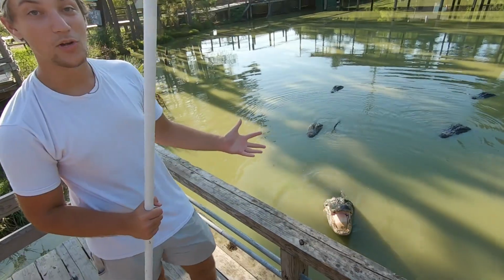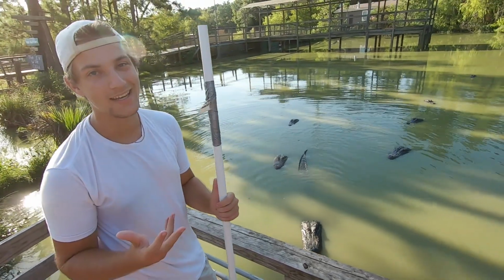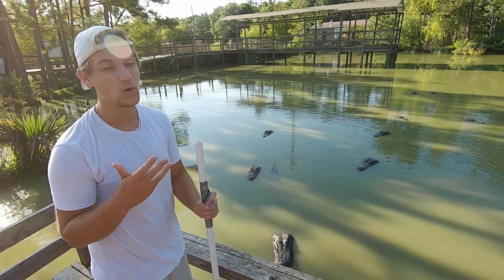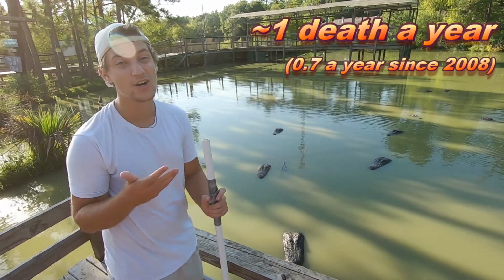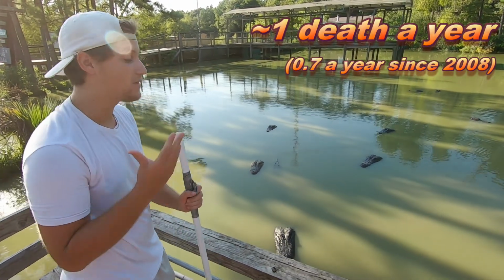So you may look at an animal like that, see those wide open jaws, those teeth, and think, man, that thing has to be a man-eater. But actually, alligators aren't out to get you. Believe it or not, alligators only kill 1 person a year on average. It's extremely rare, and why it happens is because people are feeding alligators.